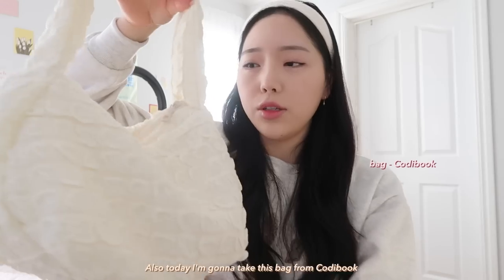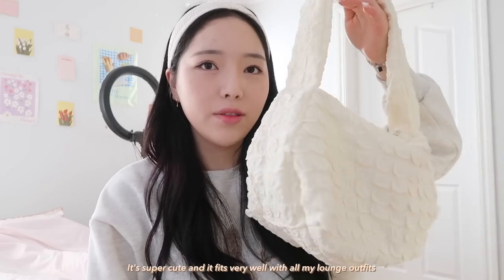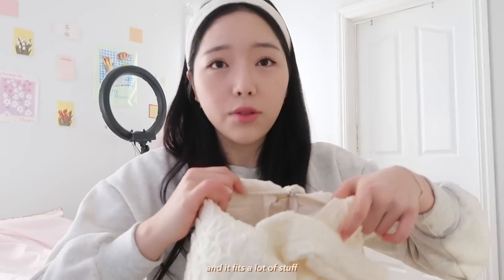This is so cute. Also, today I'm gonna take this bag from Codibook. It's super cute and it fits very well with all my lounge outfits. Yeah, and it fits a lot of stuff.